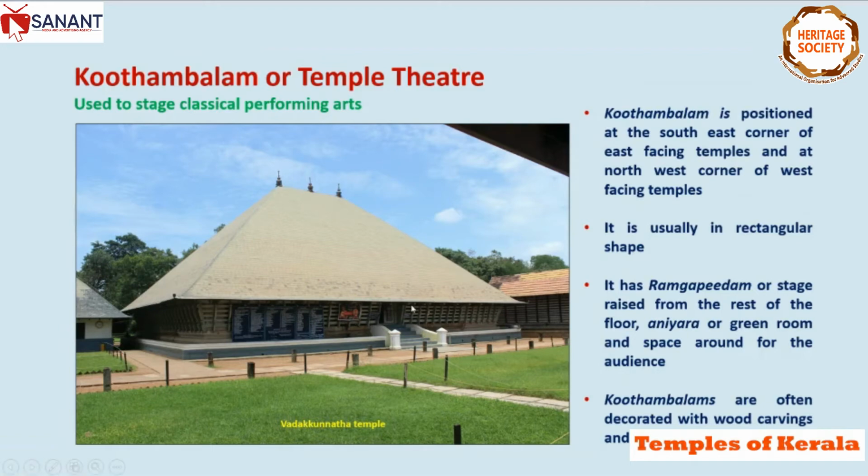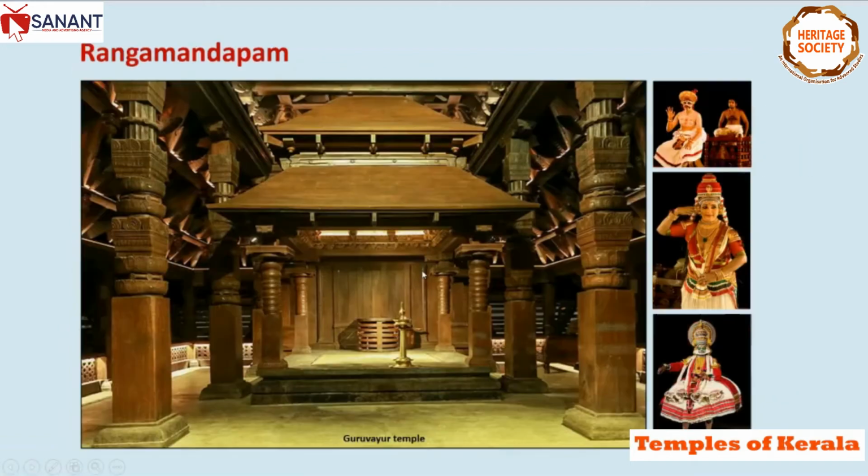This Kuttambalam is from the Vadakunatha temple, Thrissur. See, this is the Rangamandapam, where the performing arts like Kudiyattam, Kathakali, etc. are performed. You can see here a place where the musical instrument Mizhavu, which is usually used for Kudiyattam, is placed. And behind there will be an aniyara, a green room. And here the devotees or the spectators sit and watch the performance.